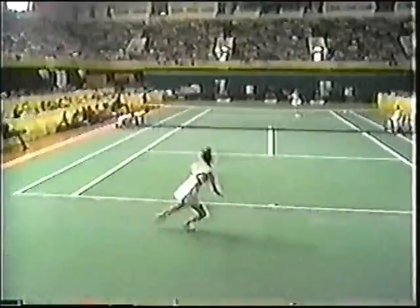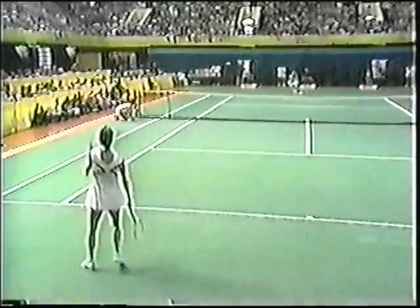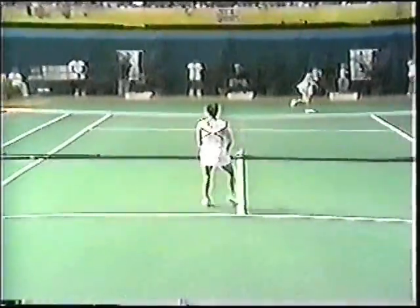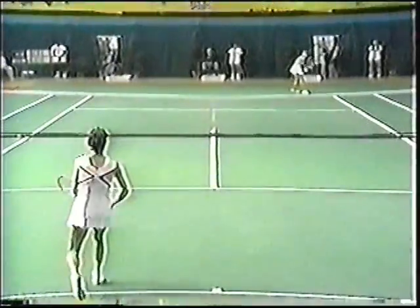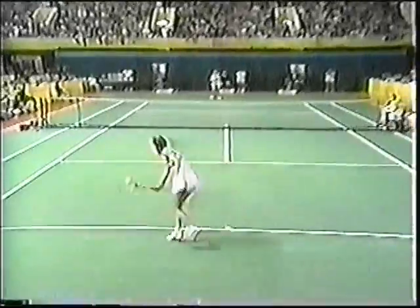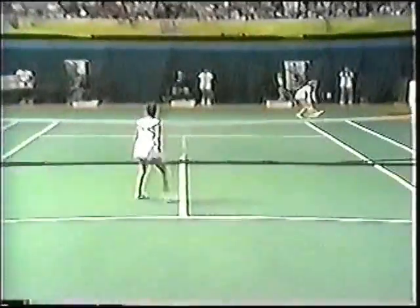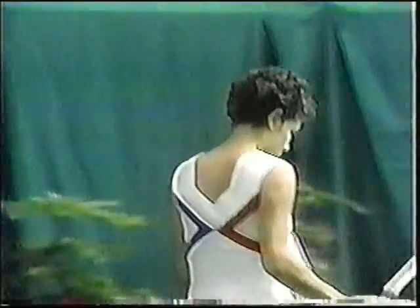Let's watch how well Chris is nailing this ball with depth, and look at Evonne Goolagong just get to that shot. Chris held it and then went down the line, and even Evonne Goolagong could not get to that one. And it looks the same way today. Goodbye. Perfect overhead by Goolagong. Fine volleying by Evonne Goolagong. Saved break point.